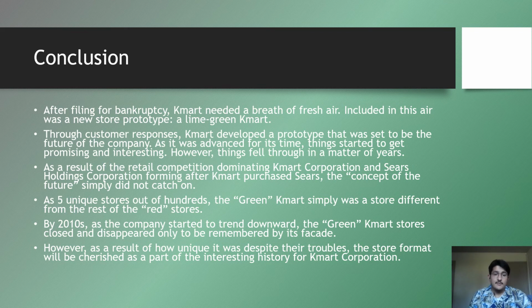As a result of the retail competition dominating Kmart Corporation and Sears Holdings Corporation forming after Kmart purchased Sears, the concept of the future simply did not catch on. As 5 unique stores out of hundreds, the green Kmart store simply was a store different from the rest of the red stores. By the 2010s, as the company started to trend downhill, the green Kmart stores closed and disappeared, only to be remembered by their facades. However, as a result of how unique it was despite their troubles, the store format will be cherished forever as a part of the interesting history of Kmart Corporation.